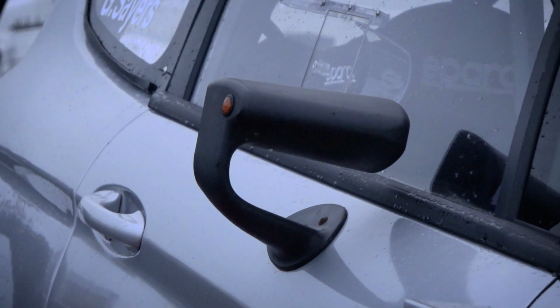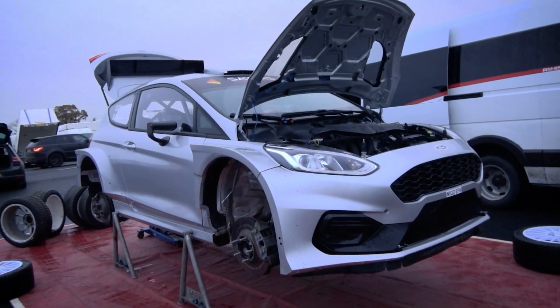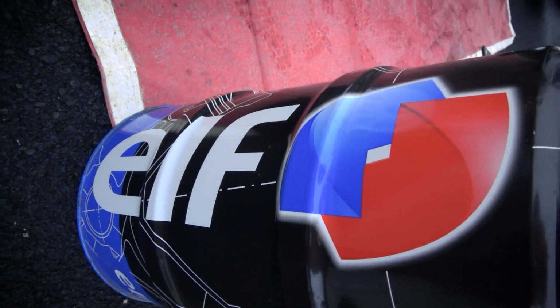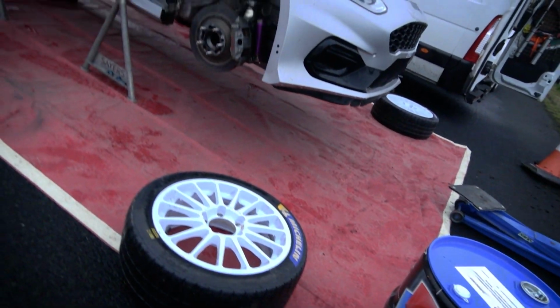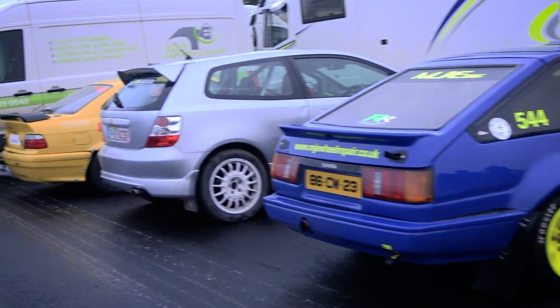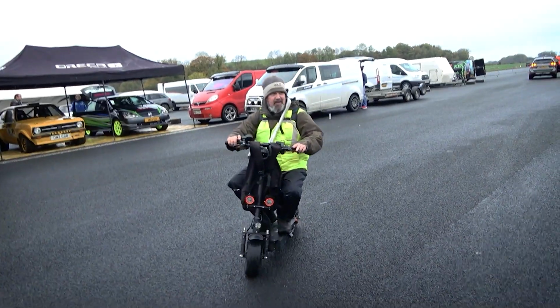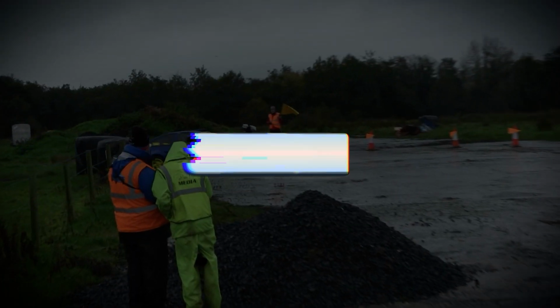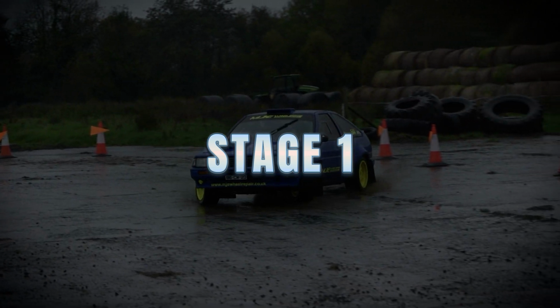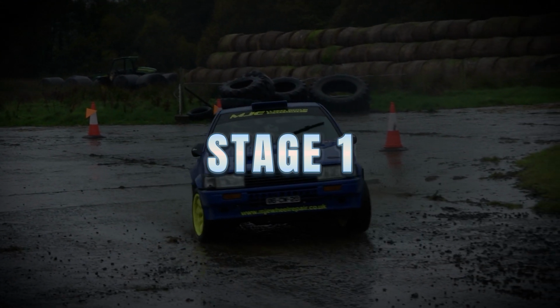And Gareth Sayers has brought along a brand new M Sport Ford Fiesta Rally 2 Evo. Well, I suppose with all these entries we may get to it.